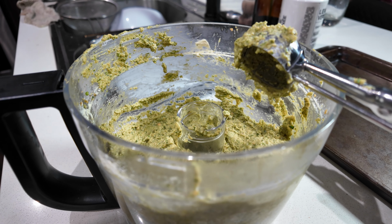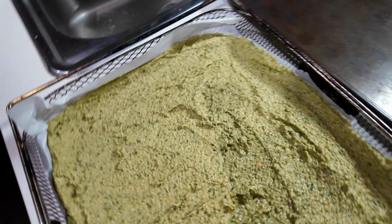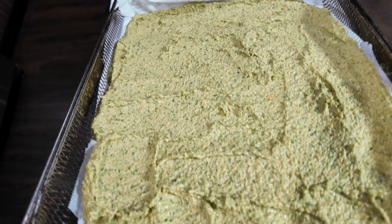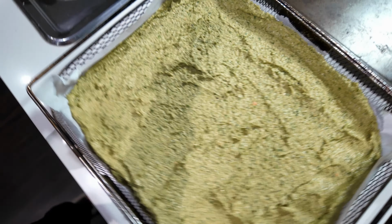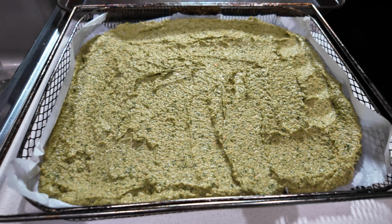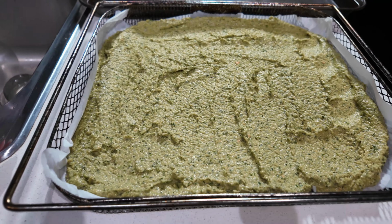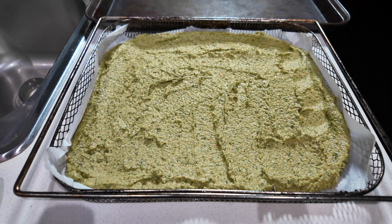what to do? Okay, people, we're thinking a little bit outside the box here, and we're going for like a falafel flatbread, like a big, giant falafel-y flatbread, pizza crust, whatever this is. We're just gonna give it a try because I didn't want to add more flour because I didn't want to change the taste too much or the texture. So we're just gonna pop this in the air fryer, toaster oven, and see what happens.